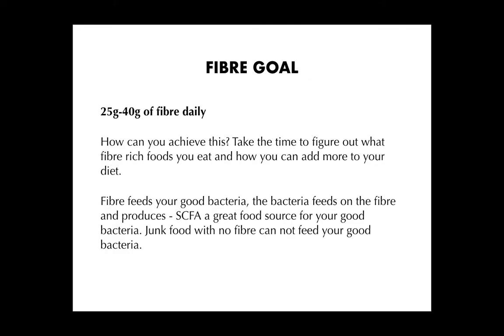Fibre. Ideally, you should be consuming between 25 and 40 grams of fibre daily. Fibre feeds your good bacteria, and it also helps to produce short-chain fatty acids, and short-chain fatty acids help to feed the lining of your gut. So junk food does not feed your good bacteria, and no short-chain fatty acids will be made, so the lining of your gut will not be as healthy.